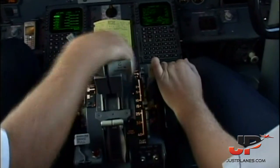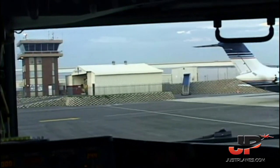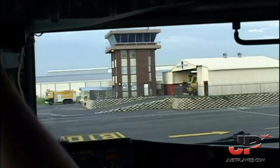Echo Sierra Tango, taxi left on the Alpha, right runway for apron 1235. Thank you, sir. Before takeoff checks, APU to go off on time, please. We have checks with APU off.